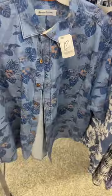511 Tactical. I pass 511 Tactical shirts. I have a couple that are listed and they haven't sold, so I'm actually starting to pass up on those. This one's a cotton Tommy Bahama. We're gonna pass on that. We might pick it up next week if it's still here.